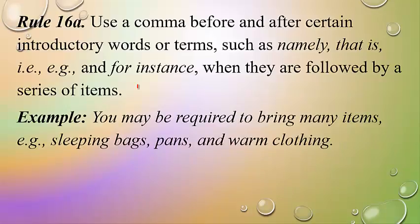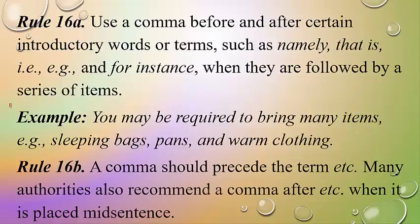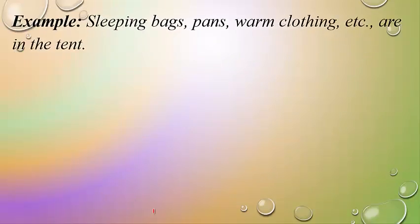"You may be required to bring many items, e.g., sleeping bags, pants, and warm clothes." They are now in mid-sentence, so we use a comma here and here, before and after. A comma should precede the term etc. Precede means before. Many authorities also recommend a comma after etc. when it is placed mid-sentence, not at the end, okay? So we use a comma before and after. "Sleeping bags, pants, warm clothes, etc., are in the tent."